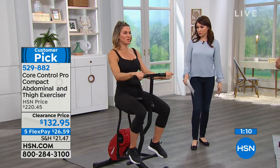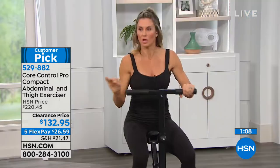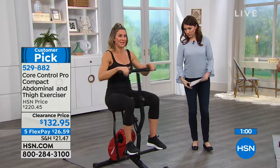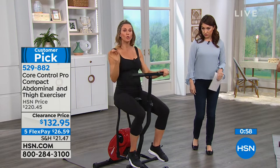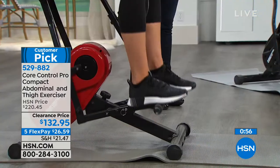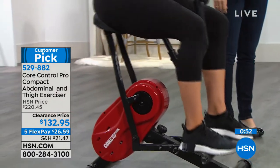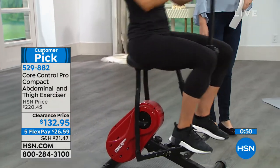And we remove all the obstacles. All the obstacles that are in your way as to why you're not working out or why you're not doing what you need to do or why you're not moving more. It's gone. Kicked it out. This is it. Comfort of your own home. Total body workout. You don't need the dumbbells and the bench and the big machines and the treadmills. This is it.